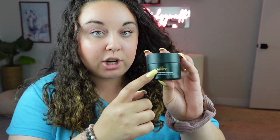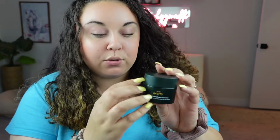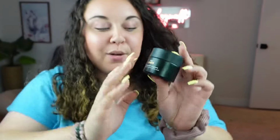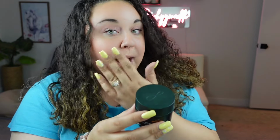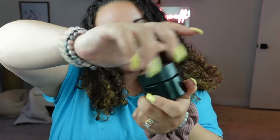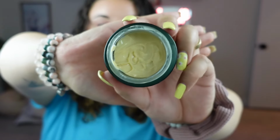Last two items, I'm giving her Invitae's Youth Activating Cream Concentrate. This is super bougie, like super nice packaging, bougie skincare right here. And so I was like, you know what? I have enough bougie skincare, take this. Take a small amount and put it on cleansed skin and gently pat it on. This is the consistency. It is a little bit on the thick side. And I told my mom, this is gonna be on the thick side.